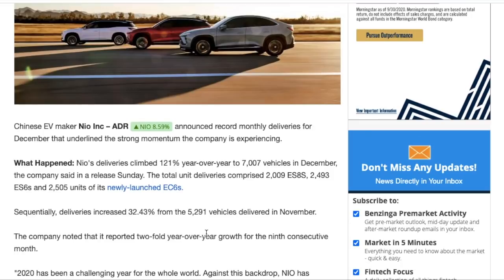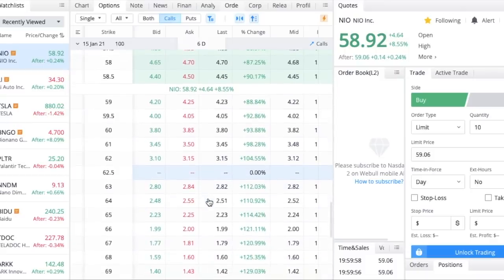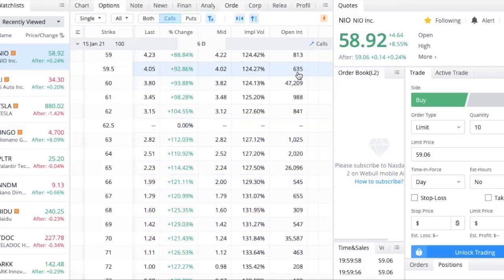That is pretty insane. So let's go over and take a look at some of the option chain activity for NIO in the recent past. We can look at the January 15th expiration date. We're looking at the out of the money call options. This is about where NIO is trading right now, 58.92, and anything above here is going to be an out of the money call. These contracts expire next week, and if we look down at the open interest over here, we can see some very unusually high open interest on these $70 contracts.